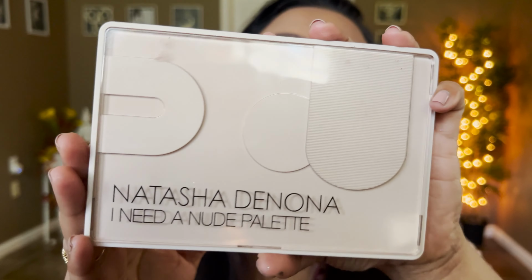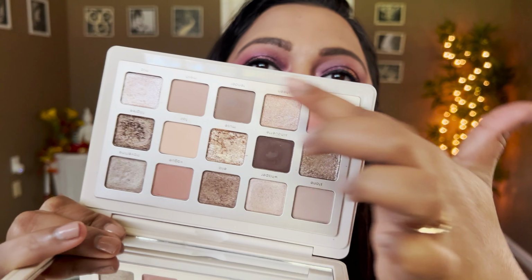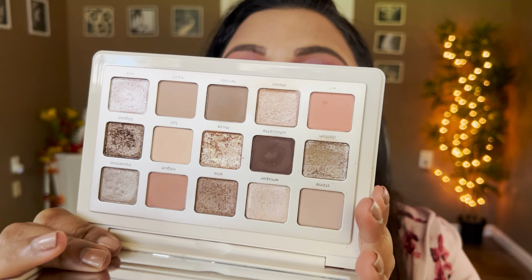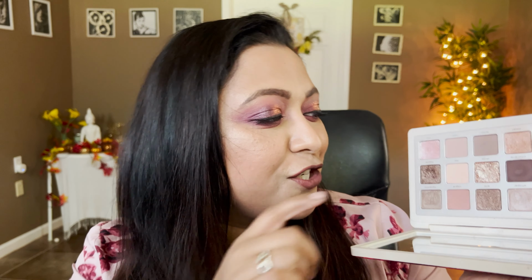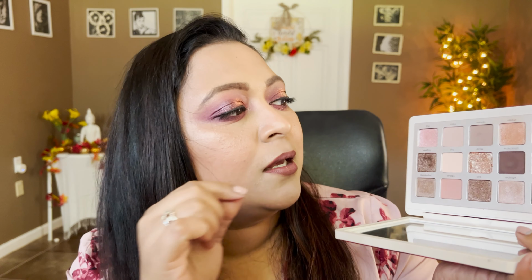The second palette is the newest midi from Natasha Denona, and that is the I Need a Nude eyeshadow palette. I love this palette for her shimmers. I really love how glossy and wet looking these shimmers are. I would highly appreciate it if Natasha Denona would do these kinds of shimmers, like the shade Muse, in the other palettes that she's coming out with. I like this glossy wet finish formula, especially for everyday office looks. It looks really pretty. I'm happy with this palette.